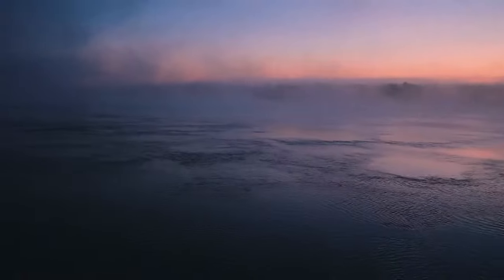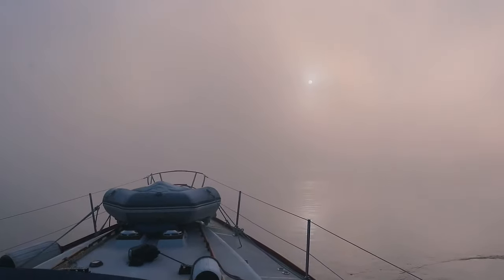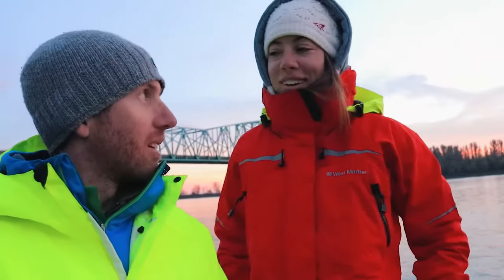If it gets much foggier, though, it's going to be pretty sketchy. We made it. There's just one after another. You can hear the crickets. We've been kind of dreading this part of the trip. Yeah. It hasn't been that bad. No, it's sort of been the best part. Yeah, it really has.